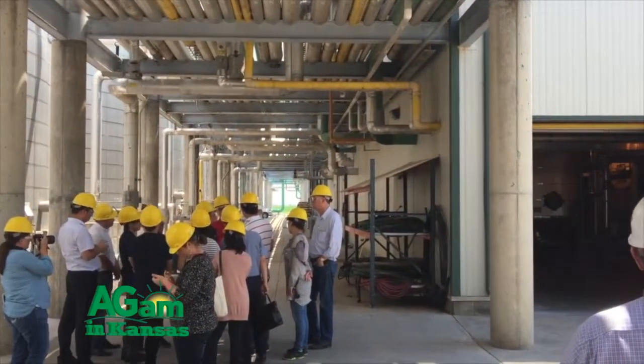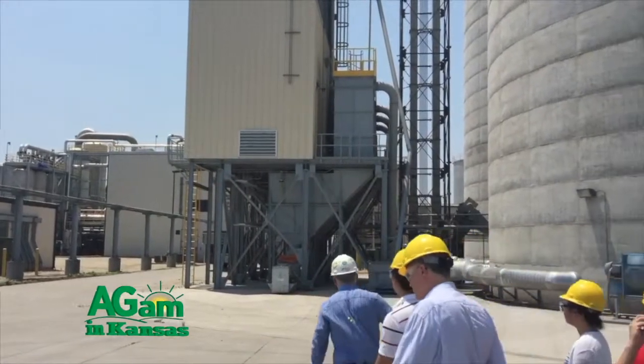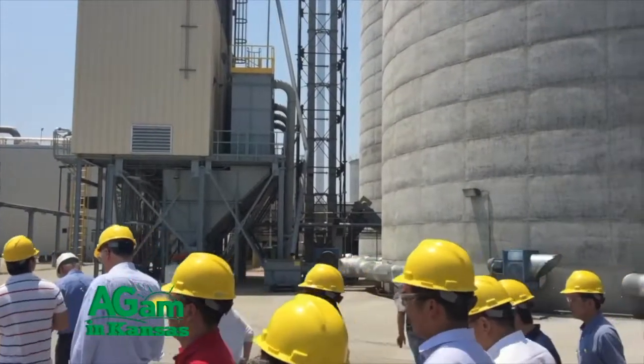Before we start on how the process works, I see a lot of construction going on around here. You're expanding. We are expanding the process. We're adding some grain storage, and we are also expanding our ethanol production capabilities. Well, you run 24 hours a day, 7 days a week, 365 days a year. Currently, your capacities are about what?